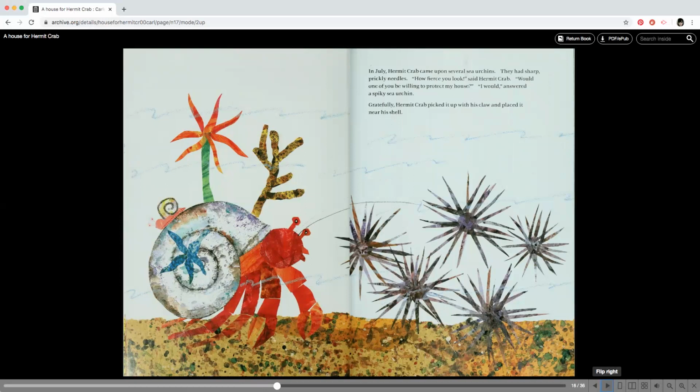In July, Hermit Crab came upon several sea urchins. They had sharp, prickly needles. "How fierce you look," said Hermit Crab. "Would one of you be willing to protect my house?" "I would," answered the spiky sea urchin. Gratefully, Hermit Crab picked it up with his claw and placed it near his shell.